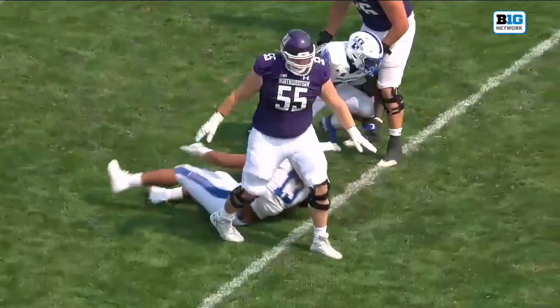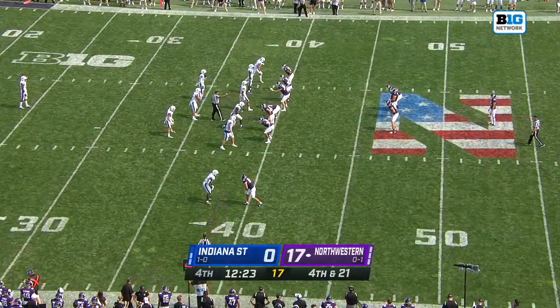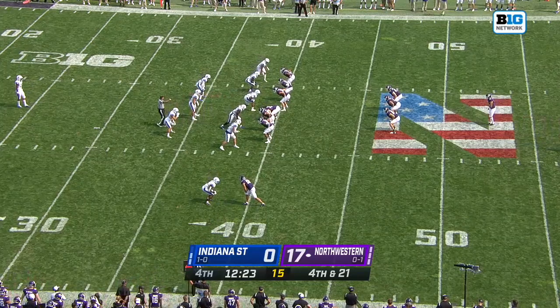And Coach Fitzgerald going into halftime, that was one of the things he was upset about. Guy just wants to be on the field. Tell jokes. That's right. Keep the team loose.